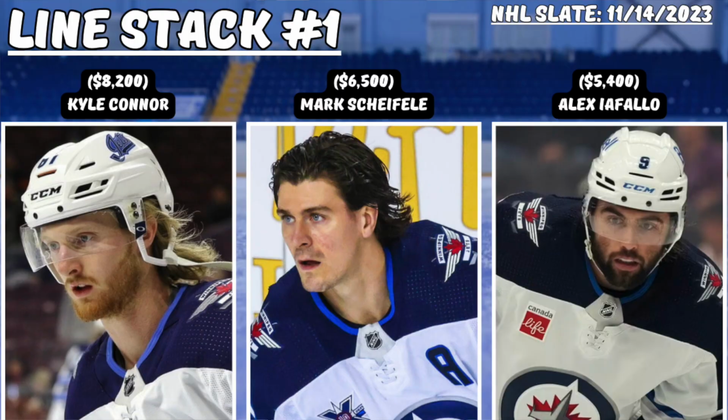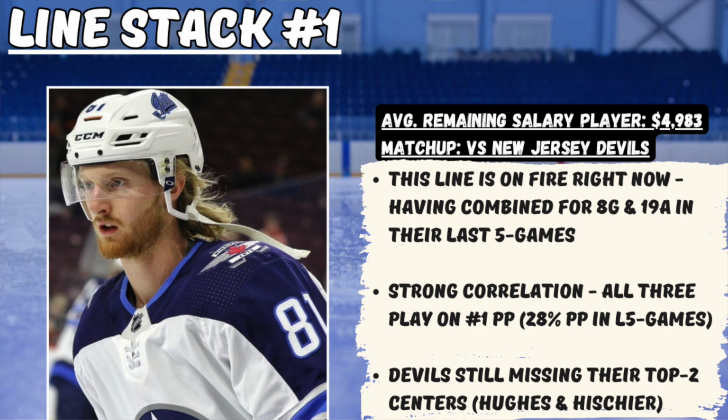With all that said, let's dive into a couple of line stacks that I like for this 9-game slate tonight. Starting with that first line for the Winnipeg Jets, we got Mark Scheifele centering Kyle Connor and Alex Iafallo. A little more expensive line here, but still very affordable all things considered. A matchup at home here against the New Jersey Devils, who have kind of surprisingly struggled in their own end this year. Goaltending has not helped them either.